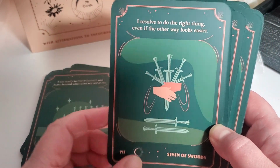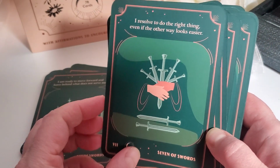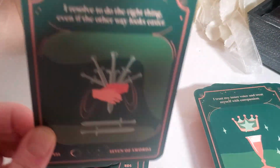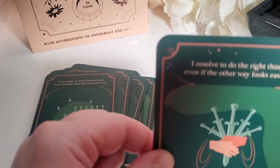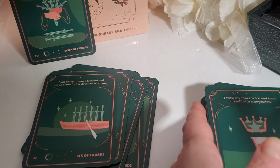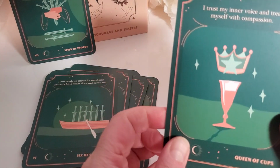Oh, that is such a different take, and maybe it's because it's an affirmation card, but let me pull up, I'm going to grab the 7 from a book and show you if you're unfamiliar with meanings and stuff, because holy moly, that is quite different.